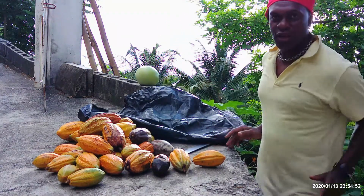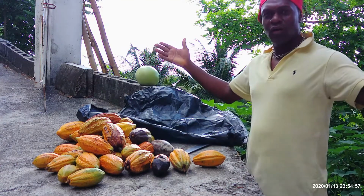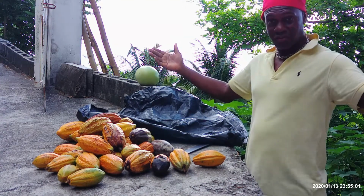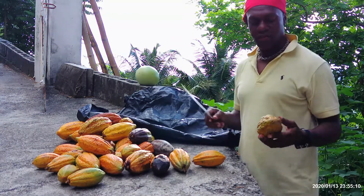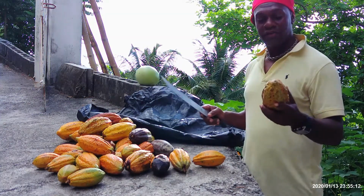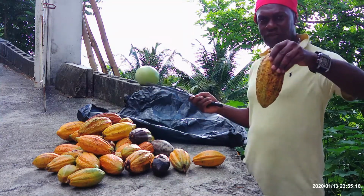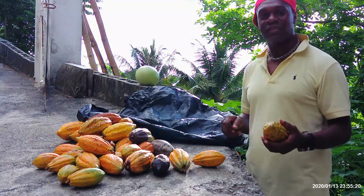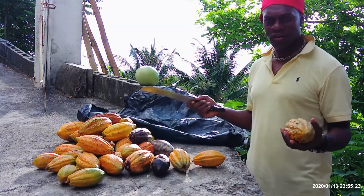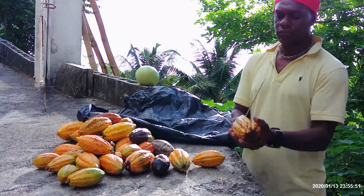Hey, good morning to all of you over there. Welcome always to our Compton Kitchen, you might say. Well, today, here we go. What we have here now is chocolate, cocoa pod we call it. This is the thing that makes the hot chocolate, this is the thing that makes the gourmet chocolate bars and all that. It's originally from this pod right here.